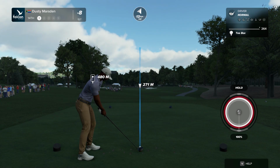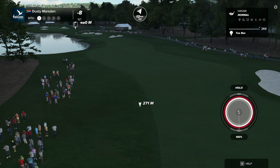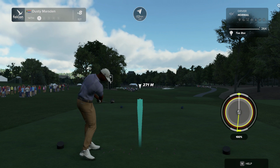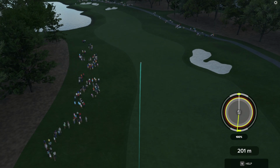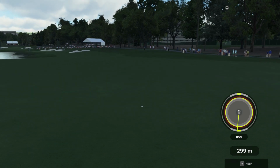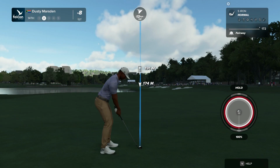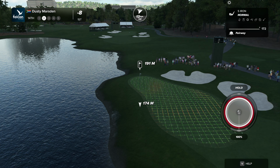Our current leader is enjoying a one-shot lead. Let's begin the 14th. This one's looking good off the tee. That should find the short stuff. Playing from around 210 yards here. Currently in the lead by a shot.